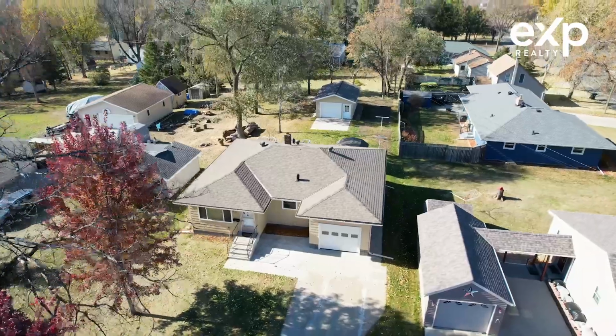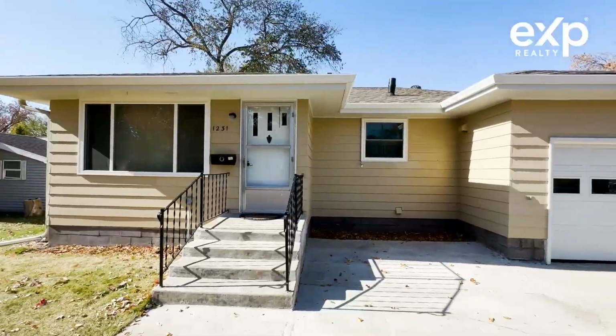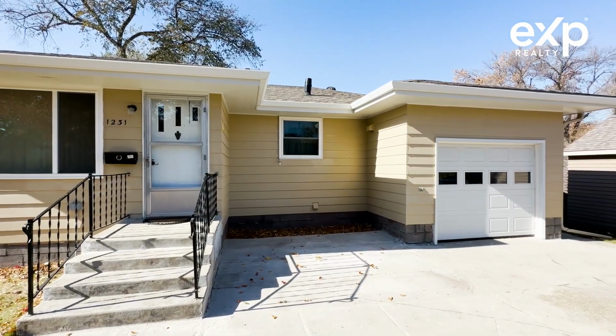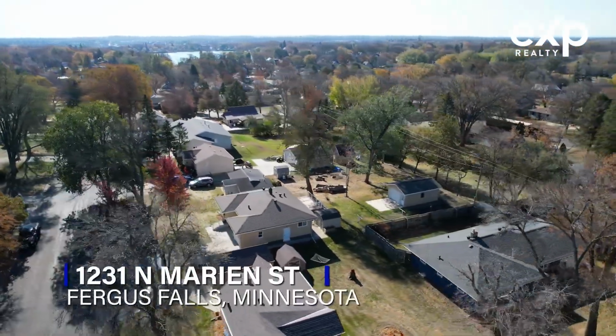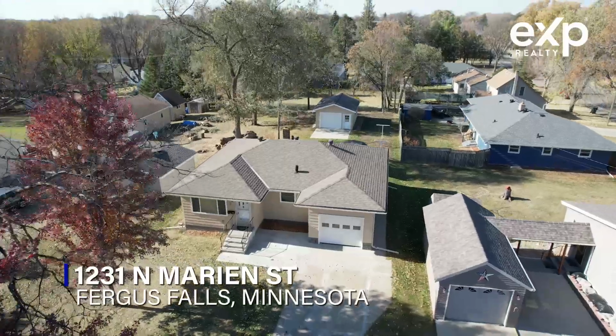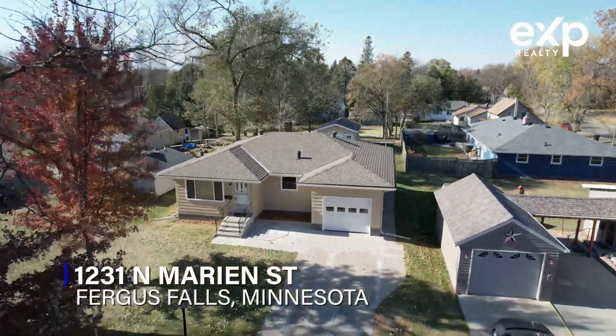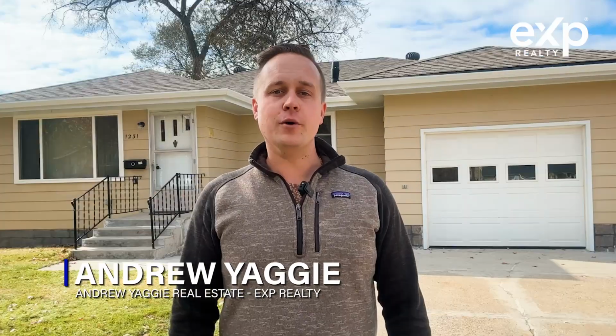Take a look at this cozy 1950s two-bedroom, two-bath Rambler located at 1231 North Marien Street in Fergus Falls. Situated in a quiet neighborhood on the north end of town, this home has been meticulously maintained over the years and is a solid home for someone who is either looking to buy their first home or is looking for a more intimate space. Come along as we take a look at this property.